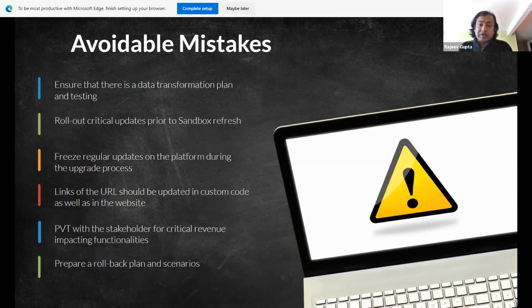PVT or production verification testing is very important. Sometimes what we have seen, despite the fact we tested, there are two scenarios which were missed, and it's normal. And as you might have seen, if you have a lot of customization, it is possible that you might miss some, and that's where production verification testing by the membership team for member products and the events team for events product is very, very important.